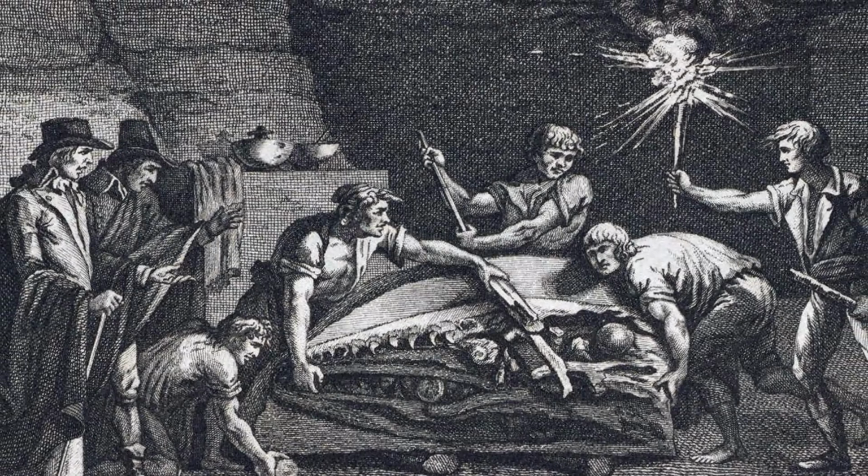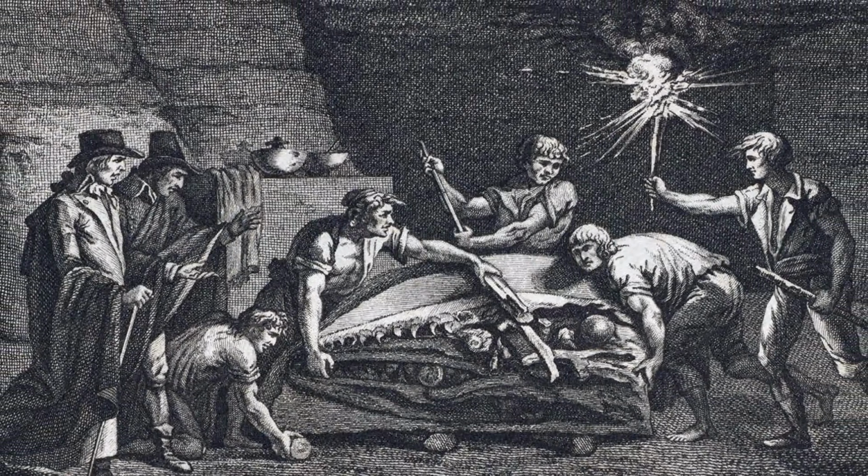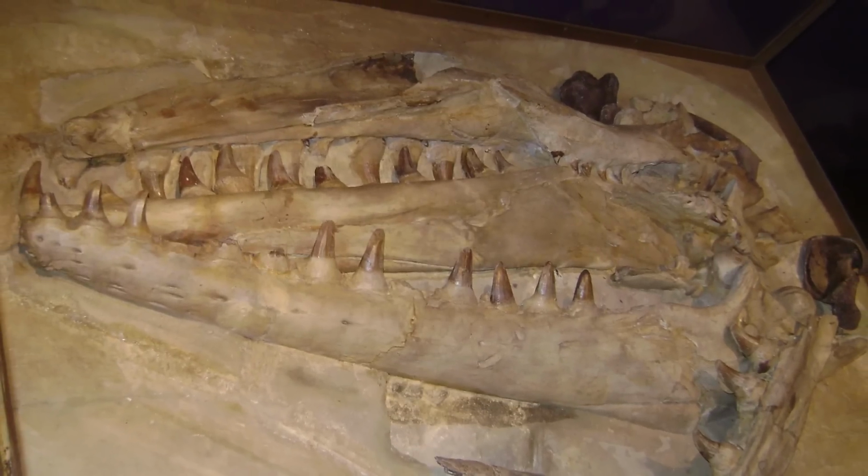It was in 1764, in fact, that in a chalk quarry in the Netherlands, someone managed to pull one of these skulls out of the ground, and they all looked at it and they said, that's probably some kind of whale, right? Later, another one came out of the ground in 1780.